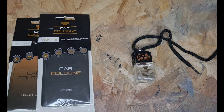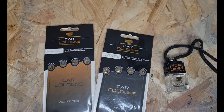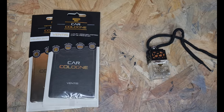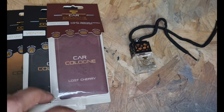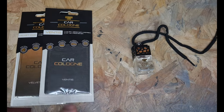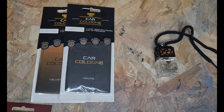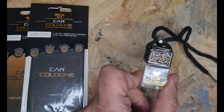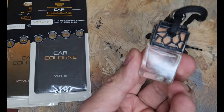I've bought quite a lot of different car colognes, and I always started off with these card ones. This is my favorite one, the Velvet Oud. I've collected a few different types. This time I decided to go for a whole new lot, and I'm just about to open this one, which is called the Lost Cherry, interestingly. After watching a few YouTube videos about this type of diffuser, I thought, do you know what, I'll get this diffuser type.